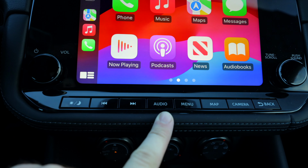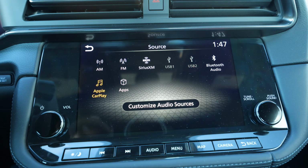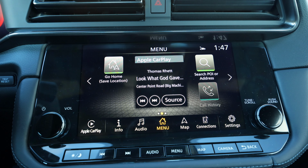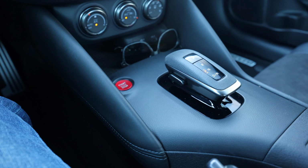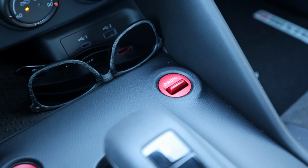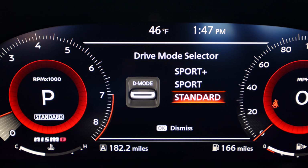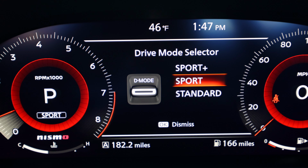You've got some shortcuts right here too, which is always nice. You can quickly get to where you want and where you need, customize your controls, even though this Nissan system does look and feel outdated. Down there, you got your push button start. You've also got your drive modes over here. So let me go through those. So we've got our normal mode, the standard, and then you have sport and you have sport plus, and we'll go through those in the test drive.